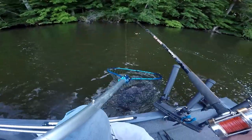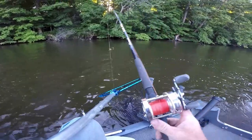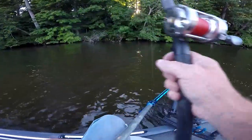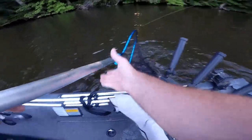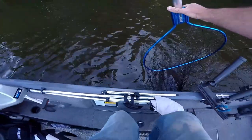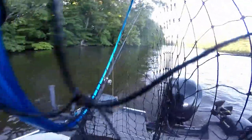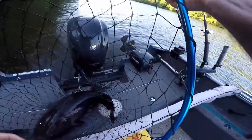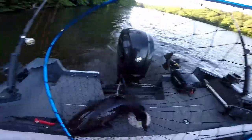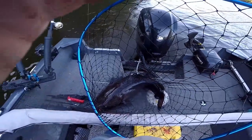Got him. We got him. Next level. This one's definitely next level. This is a very heavy, heavy flathead. Wow. See that? Wow.